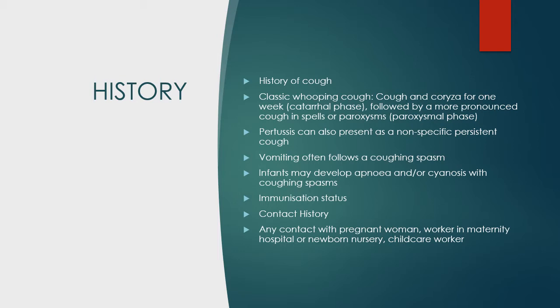Usually the cough in children is dry because they are not able to bring up a large amount of sputum. But if there's a productive cough, then it means there's some infective reason. So if there's a productive cough, you need to ask in detail about the sputum: the color, consistency, odor, volume, and all that. I've already discussed this in my previous videos. You can always refer to my video on the pediatric cough cluster, in which I've told you in detail about the questions that you need to cover in any cough scenario.